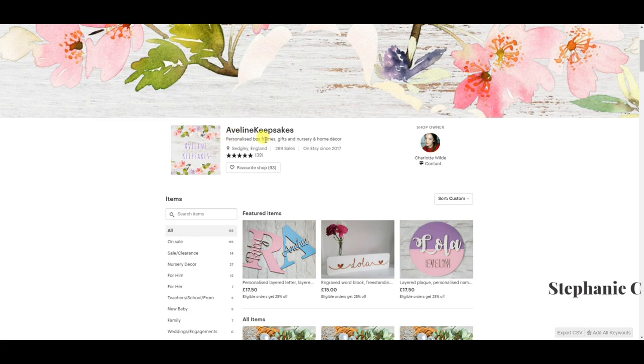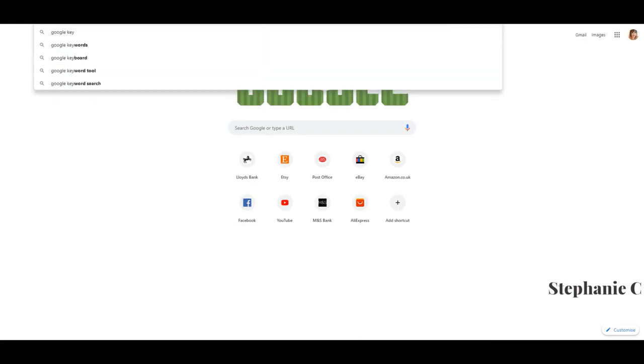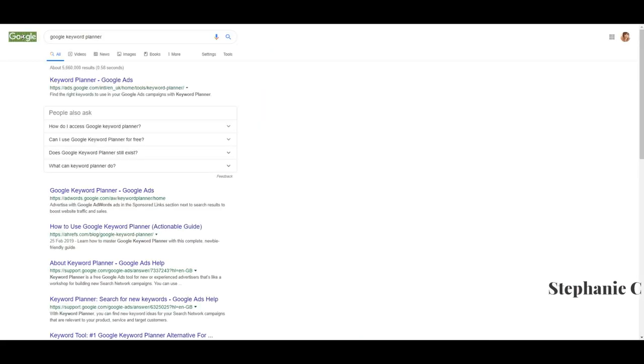So I would experiment with this, definitely. I would 110% research on Google. Now you can go onto things like Google Keyword Planner, but I'm going to show you Etsy Rank later on. But this sort of gives you a really good idea.